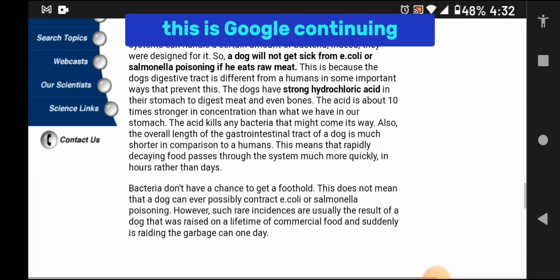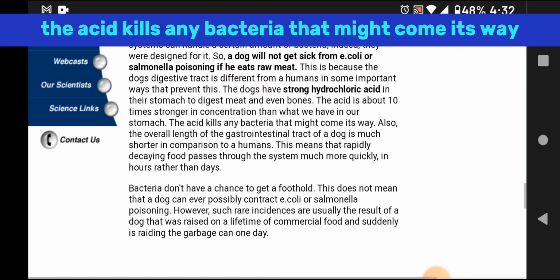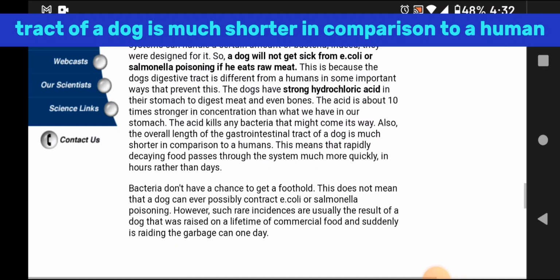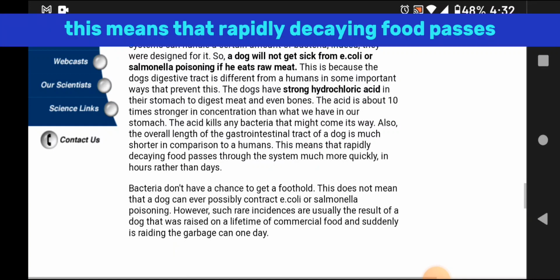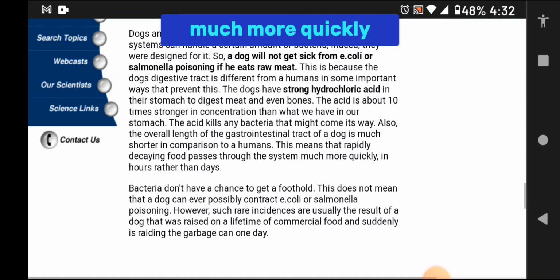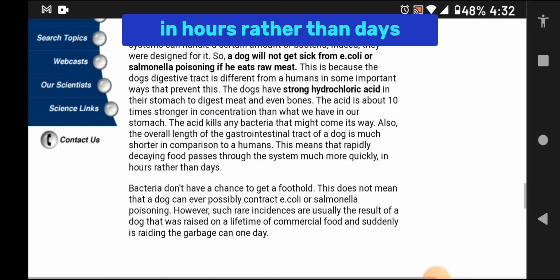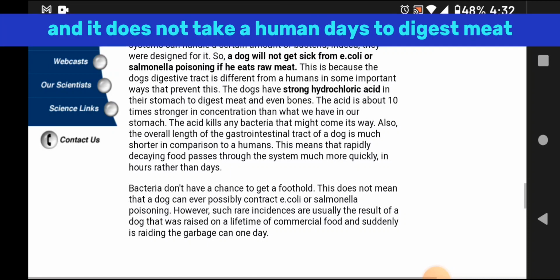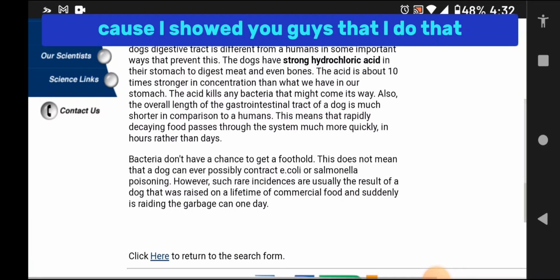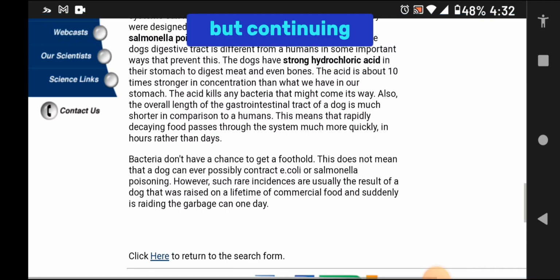This is Google. Continuing. The acid kills any bacteria that might come its way. Also, the overall length of the gastrointestinal tract of a dog is much shorter in comparison to a human, which is true. This means that rapidly decaying food passes through the system much more quickly in hours rather than days. And it does not take a human days to digest meat. It takes my digestive system 24 hours a day to digest raw meat. Okay? Because I showed you guys that I do that. I ain't hiding nothing. But continuing.